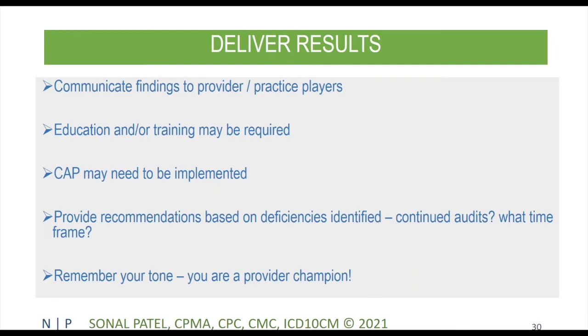And then communicate findings to the provider or the key practice players. Are there multiple providers you must speak to, an office manager? Additional education and training may be required. That's okay. A CAP, a corrective action plan, may need to be implemented. And then always provide recommendations based on those deficiencies identified. Do we need to do some follow-up, continued smaller audits? And in what time frame?